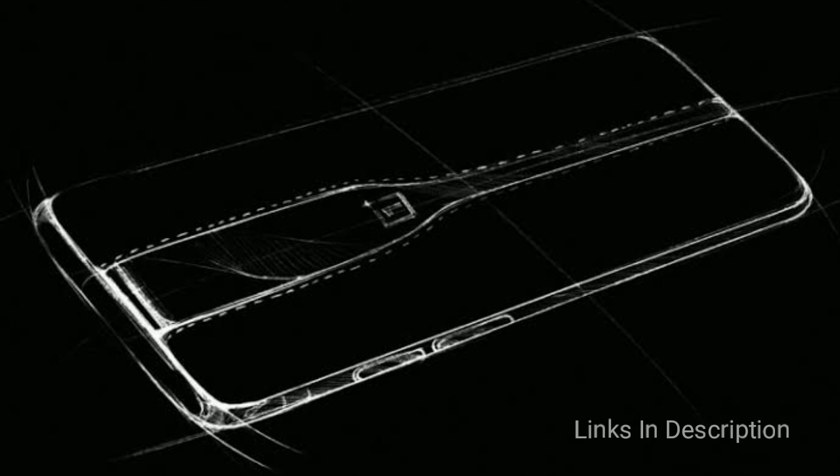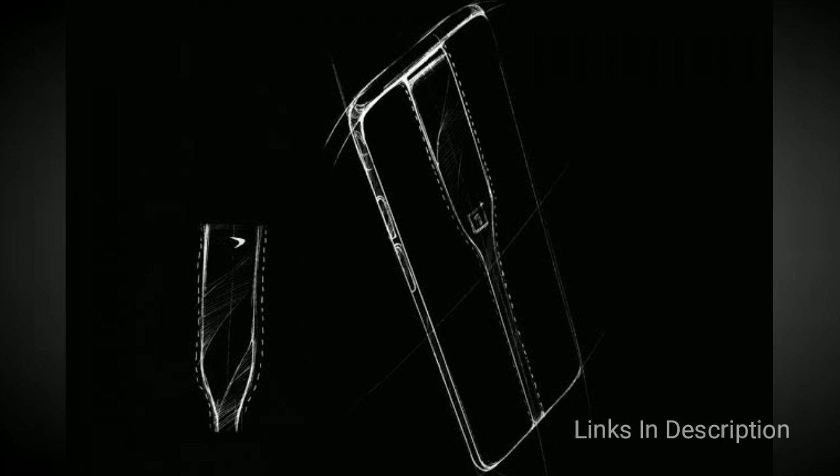Interestingly, this vertical line seems to be framed by stitching, meaning the phone has a leather back, likely papaya orange, the trademark McLaren color. Also notice there is no camera bump, which makes the phone look even sleeker.